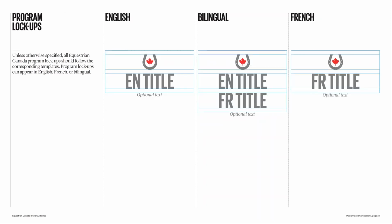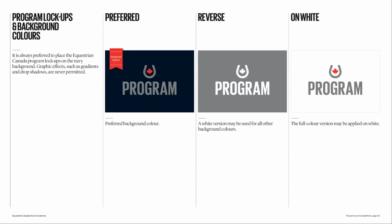So from these templates of how the English, French, and bilingual versions work, here are the color variations of how they can be applied. As we mentioned earlier, there could be some flex as these things move forward in the future, depending on how they're applied and on what materials. But this is the starting point where we would like to begin and recommend for them to begin.